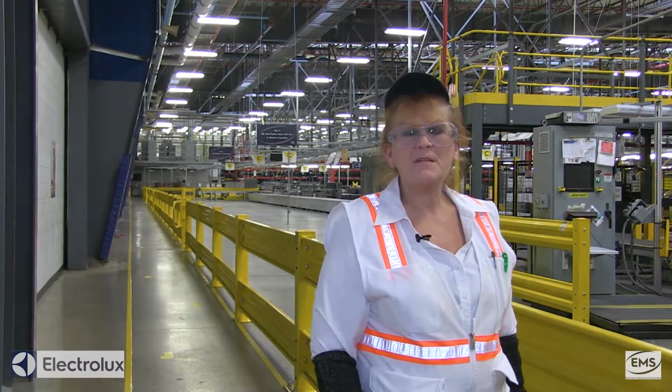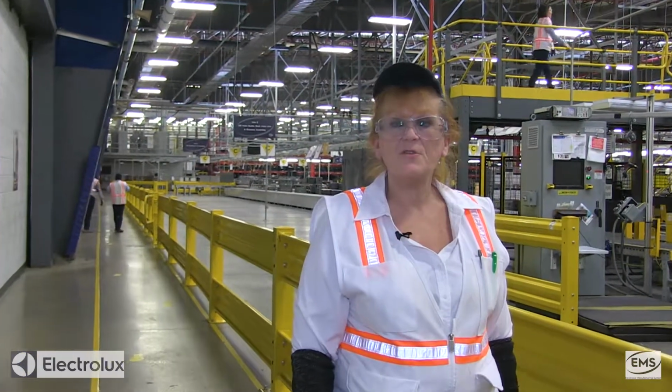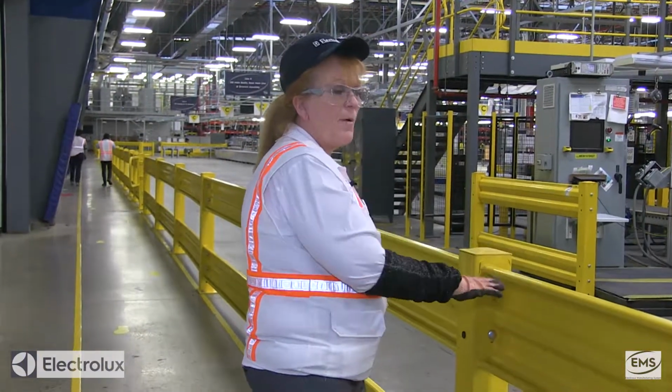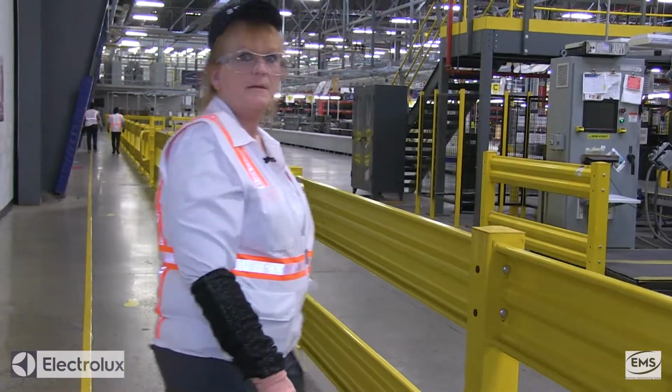Good afternoon, my name is Lori Hamlin, and I'm going to be showing you some of the safety features that we have now put into our plant. An example of that is we have put up safety barriers to separate all of our pedestrian traffic from our motorized vehicle traffic.